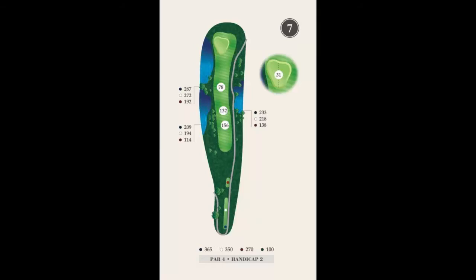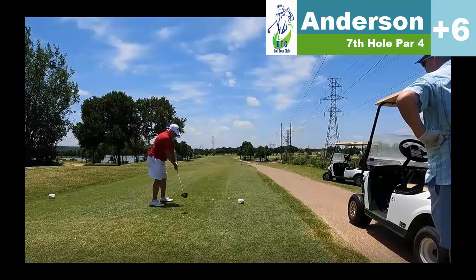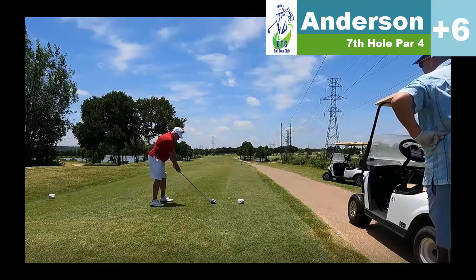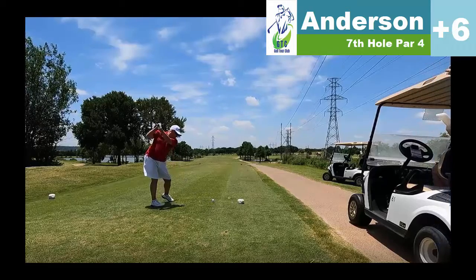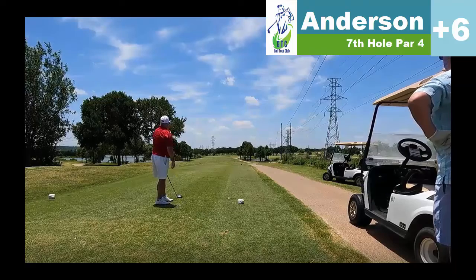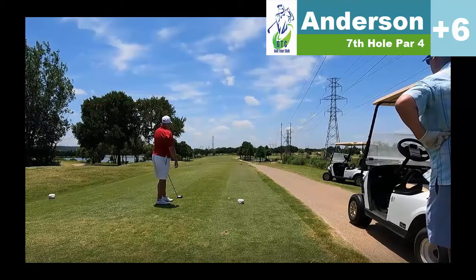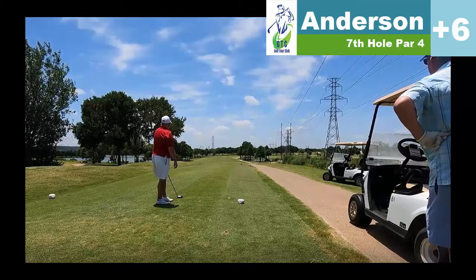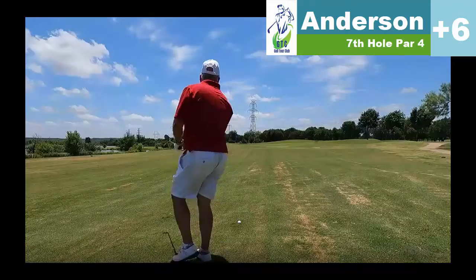Now this is coming back the same direction that we just came from, and water's on both sides, and so you really want to hit it straight, and fortunately that's exactly what I did. Now I'm sorry I didn't get the tracer on it, but it actually went straight right up, a little off to the right, not too bad, but I'm still in the middle of the fairway, and it rolled down that hill, and I was really happy with my drive.